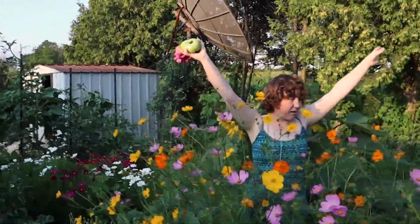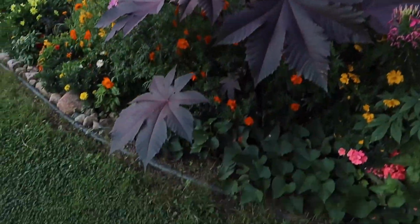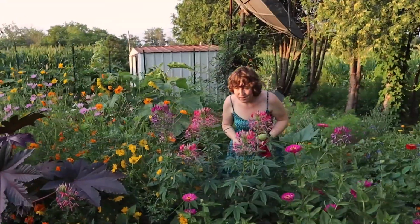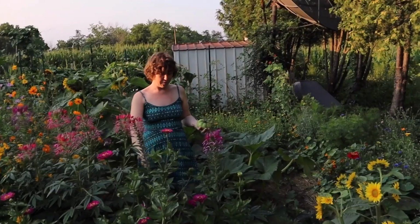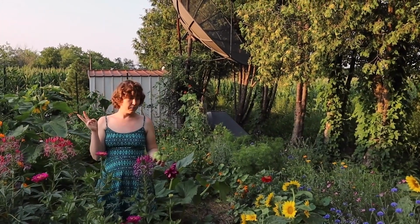Cosmos Bright Lights. Another castor bean plant. And this is the Cleome with pollinators in it already. This Cleome was a seed swap from a local plant friend. But yeah, they came up and they bloomed. And they're going to bloom second heads. And I think they're going to be blooming third heads by the wedding.